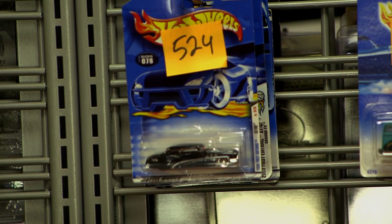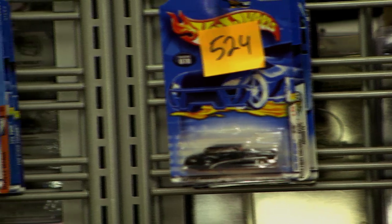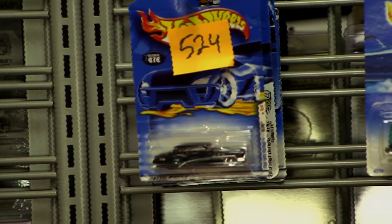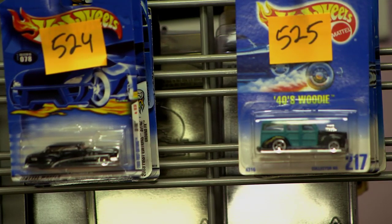It's race night, baby. All right, hold on. 523, $5 for this, Becky, for Timothy Armstrong. Tim Armstrong has picked up 523. Smart move. We saw a Ford Transit win the last race. The last championship was won by a Ford Transit. Cody Collins has picked up 524. He's got it.